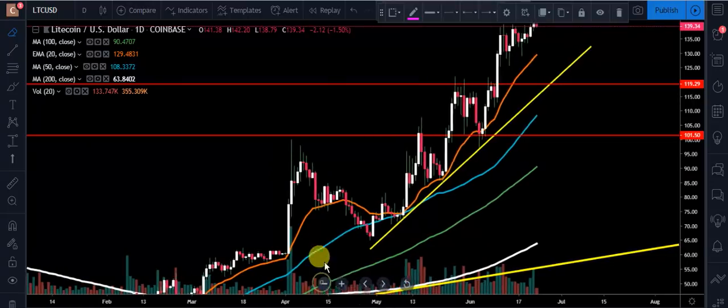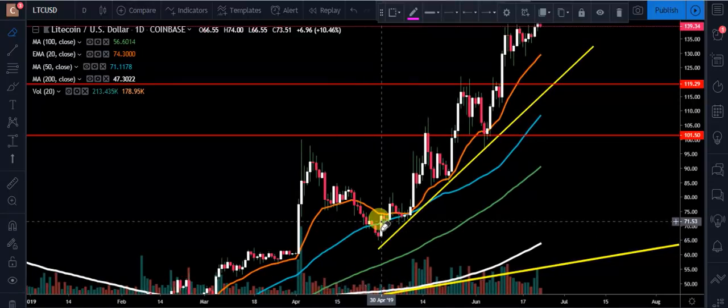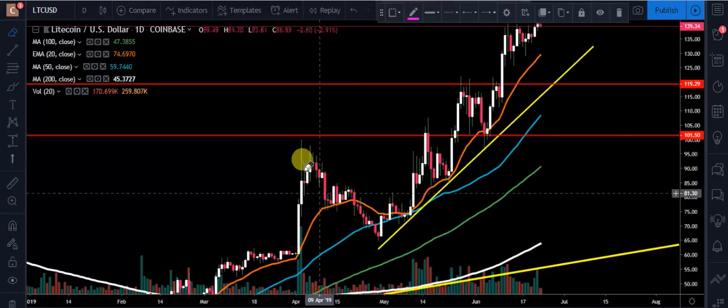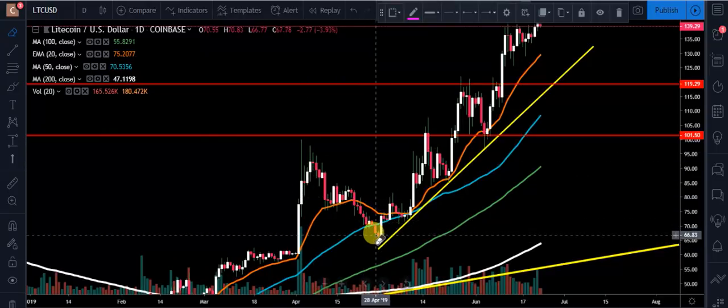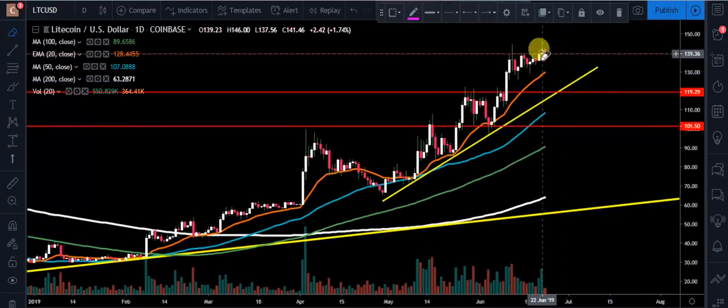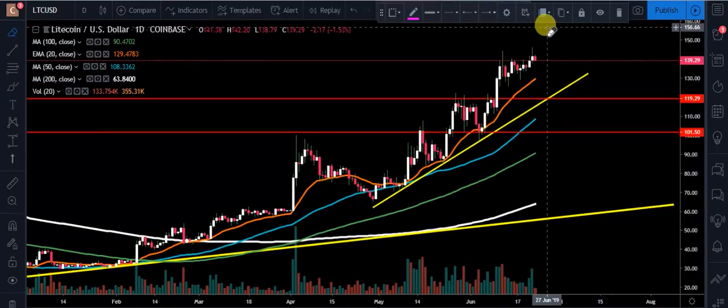This has been a very parabolic move, and it all started off this bullish engulfing candle. Do you see how we were falling here? We were having this correction, lower highs, lower lows. We had a beautiful bullish engulfing candle right there, and that's just kind of what set us in motion for this trend.